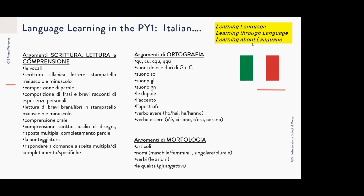And I'm now going to hand over to Miss Valentina to speak about the Italian curriculum in PY1. We will have workshops, parents, so don't panic, dedicated to how we teach Italian and English later in the year. So this is a summary, do not panic.